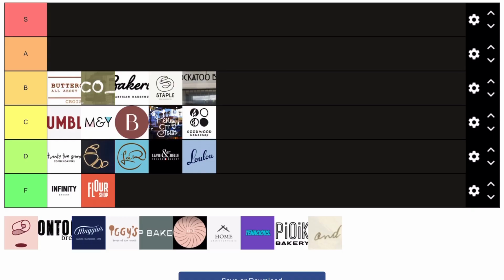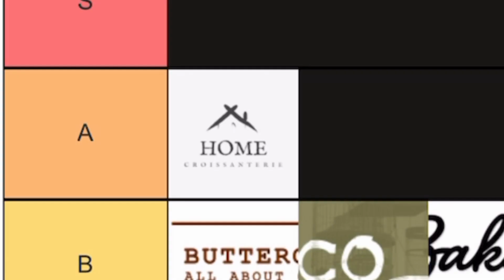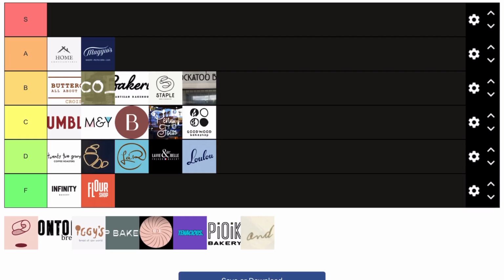Moving on to A tier. This one, you really can't go wrong with any of these. They're all delicious. Very, very high quality. I can't really fault them. Well, I can fault them. That's why they're not S tier. But very, very negligible faults. And here we have Home Croissanterie, Maggio's, and these aren't in any particular order in the tier they're in.